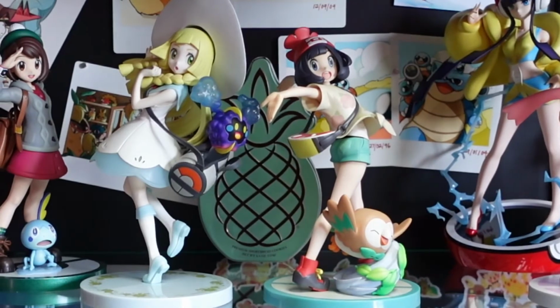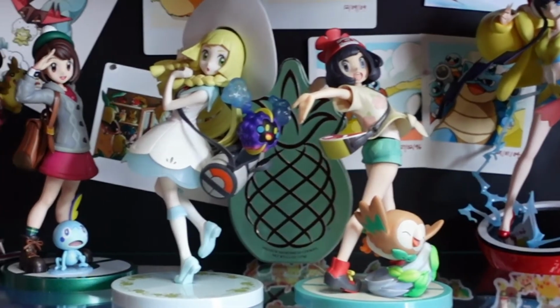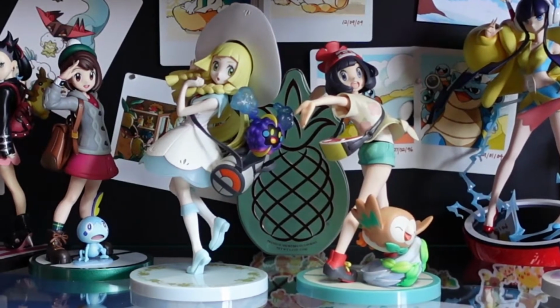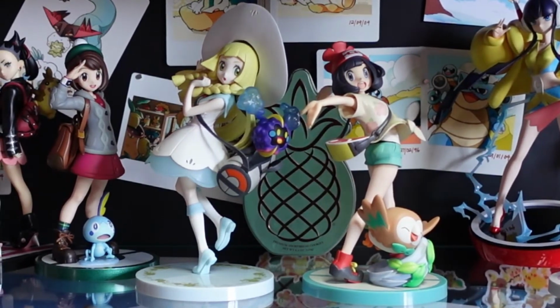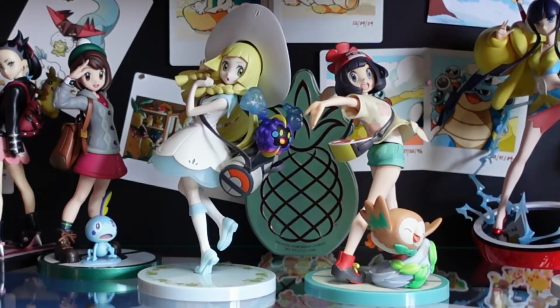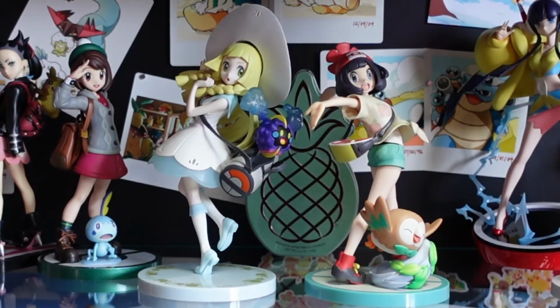Then we have Lily from Pokemon Sun and Moon with Cosmog. And then next, also from Pokemon Sun and Moon, we have Selene with Rowlet. One of my favorites. I love Rowlet. I love Selene. Love Pokemon Sun and Moon. So of course, this is one of my favorite Pokemon figures.